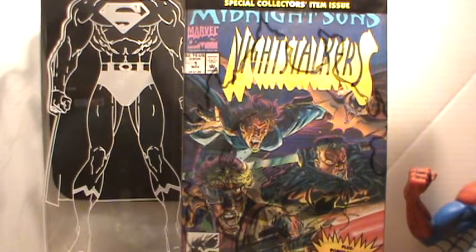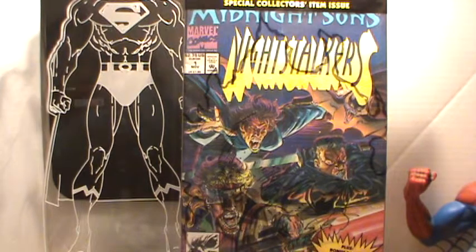So with this particular issue, the whole gimmick on this here is it's polybagged, and it comes with a poster. So if you take that and open the bag, they wanted you to buy two. This is what I got out of it, because if you open the bag, that devalues the comic.